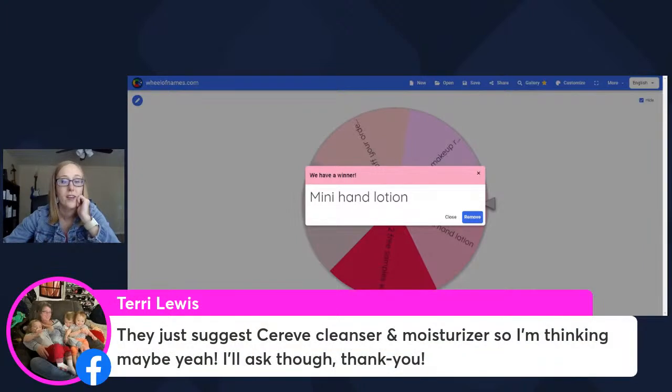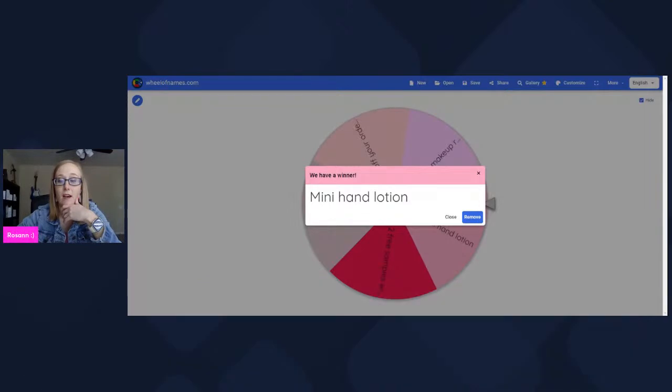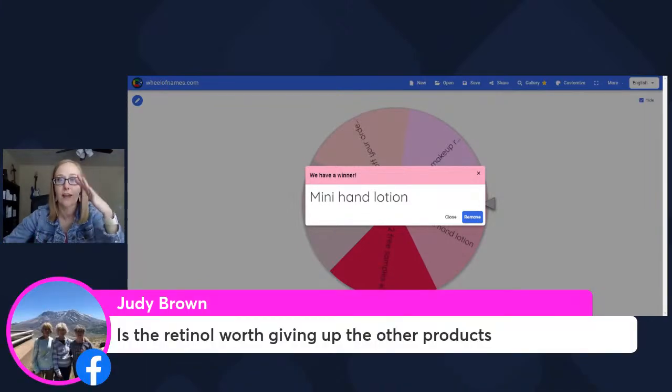Cool. Yes. That's good. Stick with what they're recommending, but it wouldn't hurt to show them at your next appointment, or you can email them and find out if you're able to introduce a couple things. Is the retinol worth giving up the other products? I'm trying to make sure I know your question.